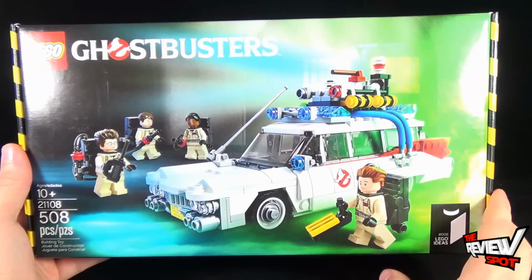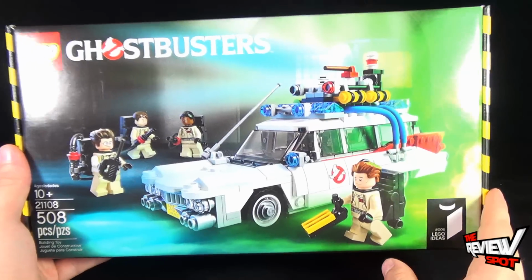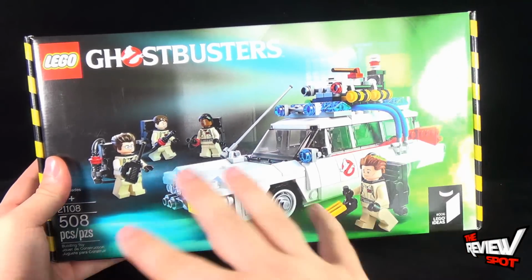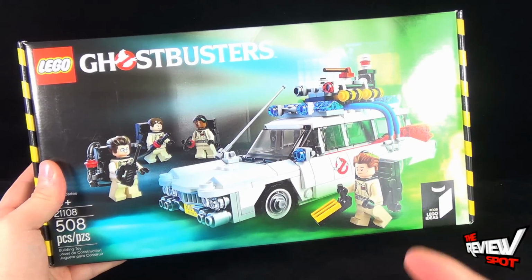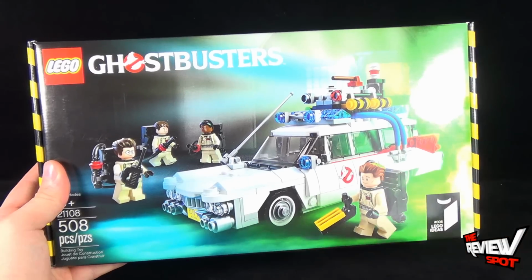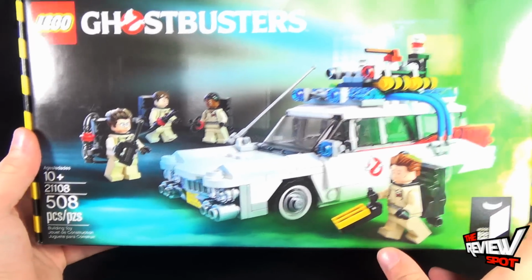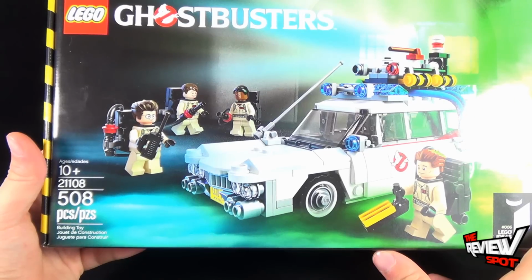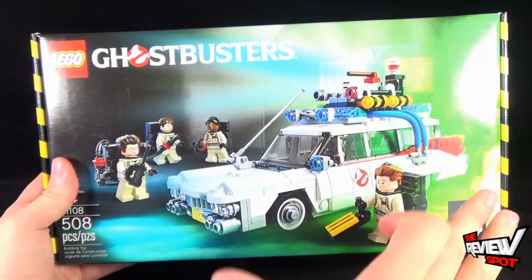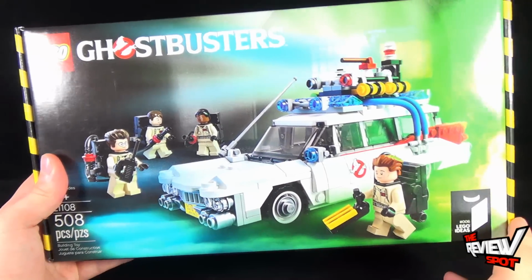And immediately I wanted to pick this up because this has a real soft spot in my heart, and I'll tell you why when we get this opened up. You're looking at 508 pieces, and again you get the main vehicle, the Ecto-1, and then you get the 4 Ghostbusters.